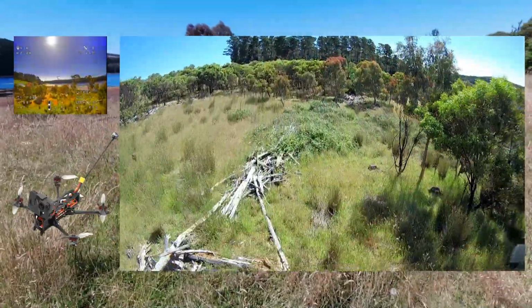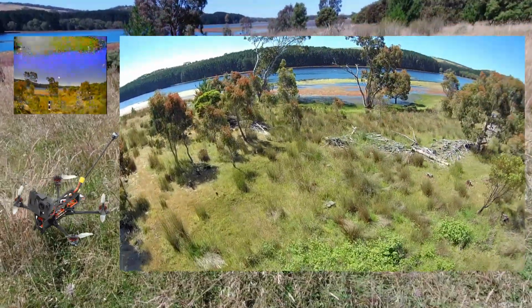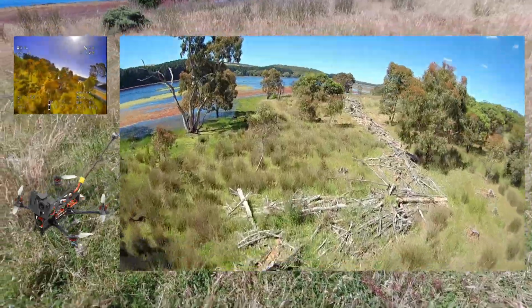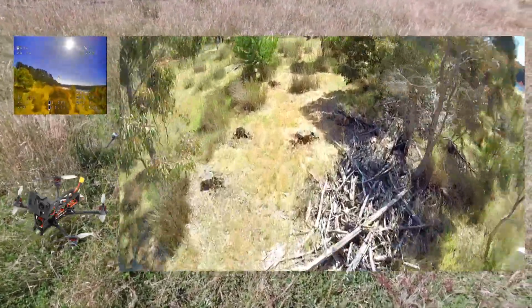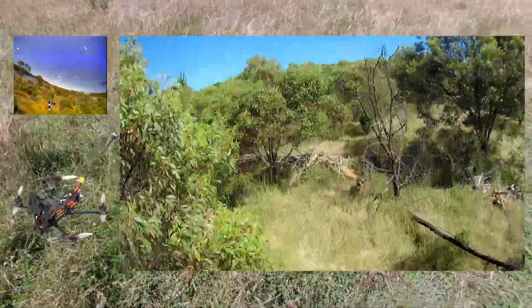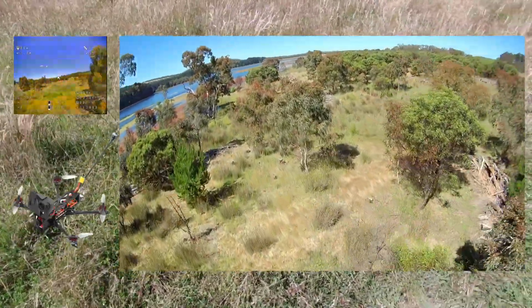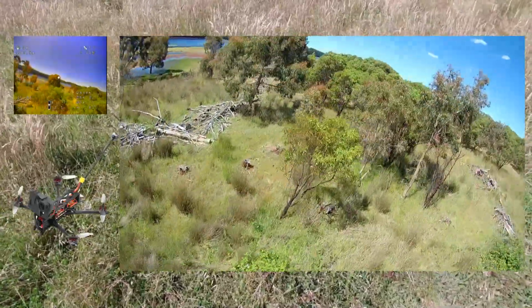Don't think the antennas are going to like this too much. Of course, HG0 would perform very well in this canopy, but a normal 2.4 doesn't. No, there's one of them now. There he is. Hey, kangaroo. Well, it's only fair, they did sneak up on me after all. I think that's all.